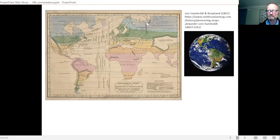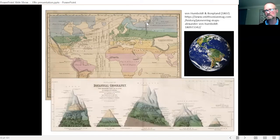And von Humboldt also recognized that these latitudinal gradients recapitulate themselves altitudinally. So in these beautiful diagrams here, we see different vegetation zones as you climb up an altitudinal range on a mountain, and that those zones also are structured by latitude as well. So it is the effect of latitude and altitude that controls the distribution of plant species, and plants are adapted to these different environments.